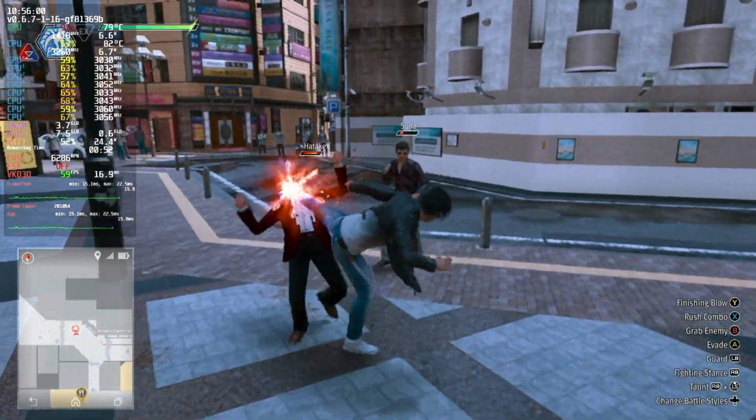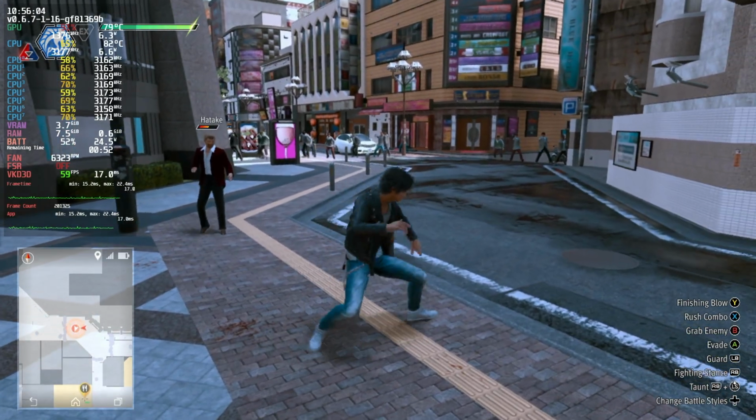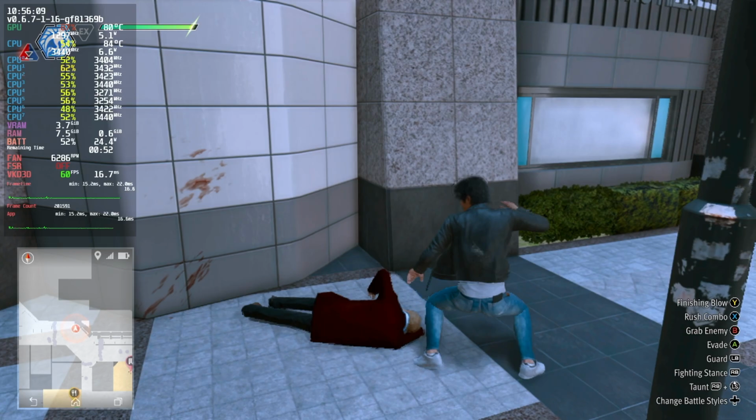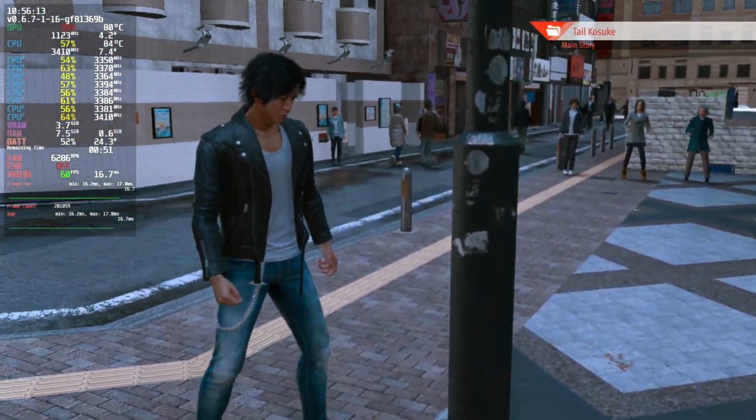Overall, the performance on the Steam Deck's pretty good, and luckily with these upscaling options, we can hit 60 FPS or 40 FPS pretty consistently. However, there are stuttering problems that the games do have, so hopefully that gets cleaned up in the future, and Steam can add something like shader pre-caching to make this smoother.